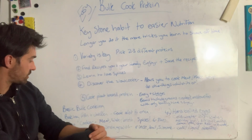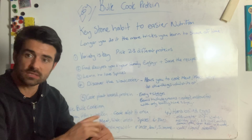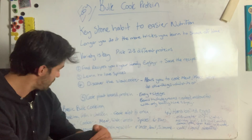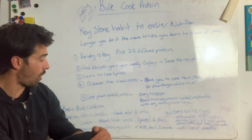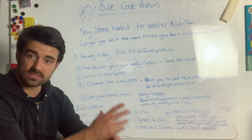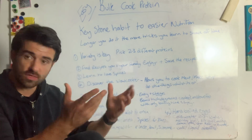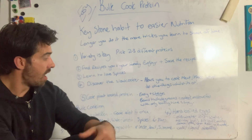Slow cooker. The slow cooker, as I've already said: meat, water, broth, whatever you're doing, throw a few spices in there. 6 to 8 hours later, you have a phenomenal looking slow cooked piece of meat. Beans, legumes and whole grains. Just rinse them, then bring them to a boil, then simmer until all the water's absorbed. And there you go, all of a sudden you've got plant-based protein very quickly.